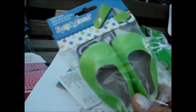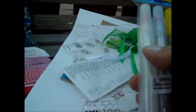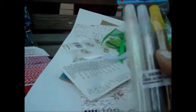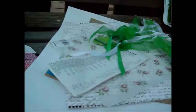Found these little green shoes, which I had ordered a pair of these types of green shoes online. These were $6, $5.99. If you have a coupon, it's well worth it because you make it 40% off. A lot of the stores, the craft stores, will honor each other's coupons. Then I got these. These are glitter glue pens. If you do a project and then stick just little dots of it on the top of your projects, it makes it just shiny and fun.